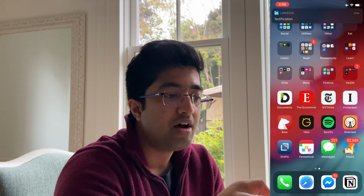So as far as productivity goes, Bear, Drafts, Fantastical, then I obviously have these apps that I use on a less frequent basis. GoodNotes and Notability are the two best note-taking apps that I have. I mostly use them on my iPad, but I do have them on my phone because it's good to sync them up with the notes on my iPad. I haven't started that process yet, at least for GoodNotes, but I'll do that soon. As far as productivity goes, I don't think I have anything else.